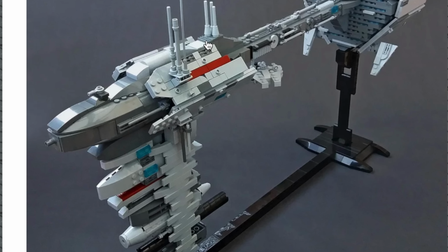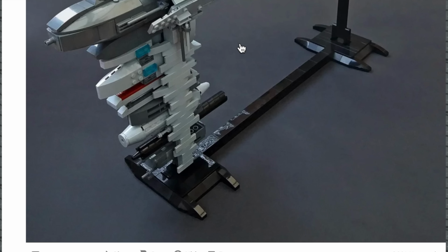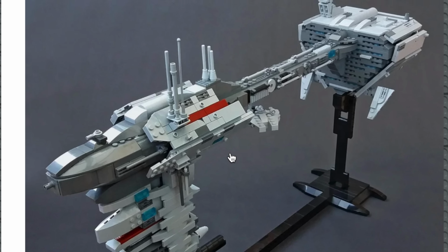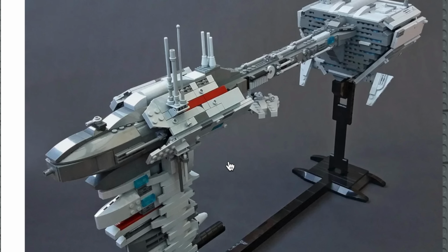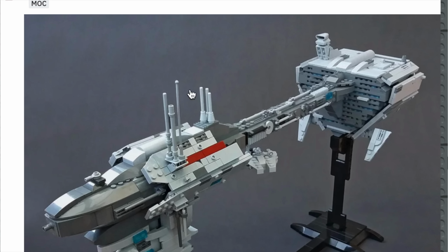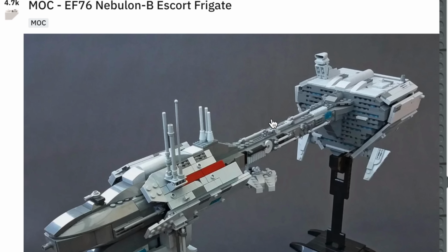Next up, over on Reddit, we have an EF-76 Nebulon B Escort Frigate, and I picked this one for one reason, mostly because of the vote that just happened. This is a really good MOC of the Escort Frigate, and this is kind of the idea that I think LEGO would go with, the size that LEGO would go with for a UCS displayable model. I don't know how they would go much bigger than this.